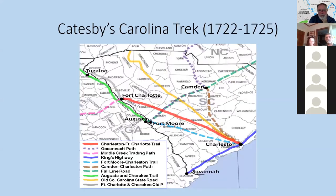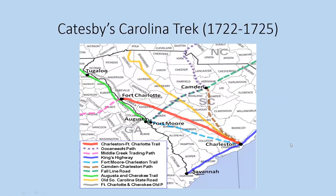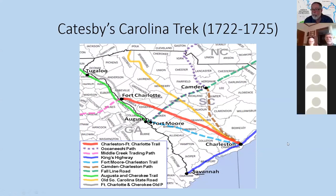Okay, next slide, please. All right. This is another map of Colonial South Carolina. The light blue dash path would have most probably been the path that Mark Catesby took from Charleston to Fort Moore. He, again, as I said earlier, arrived in May and he was ready to begin his work with the backing of the Royal Society.